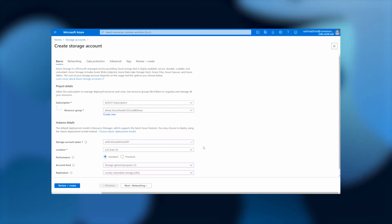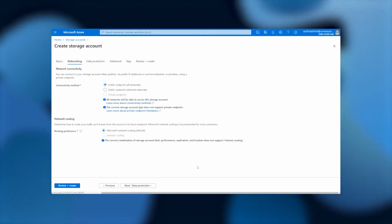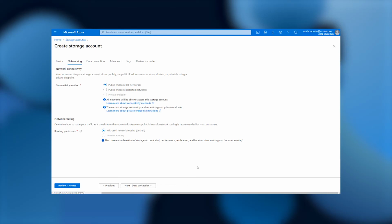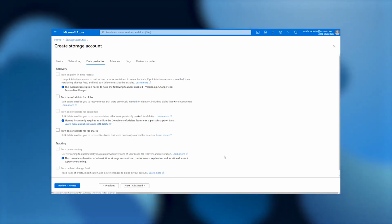We're also going to define the location, in this case East US. General purpose storage is fine, and locally redundant storage for replication. We don't need to change anything for the networking. We can keep this simple for our example. Obviously your environments may differ slightly, and data protection is fine with the defaults for now.